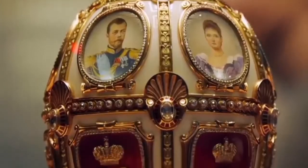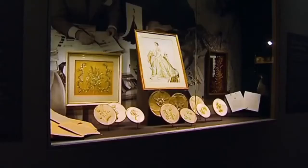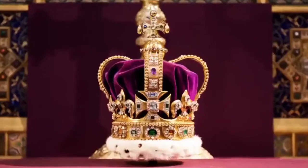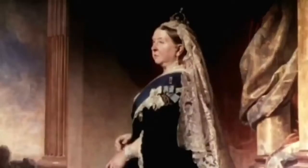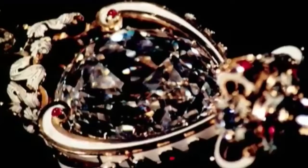It's the world's highest quality grab bag into which you can dive and find practically anything. The Royal Collection is estimated to be worth £10 billion. The Royal Collection is the envy, really, of the world, and certainly the envy of the art collecting world, because it is so unique. And behind every painting, jewel and work of art lies an extraordinary story.